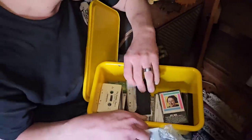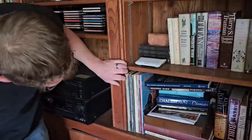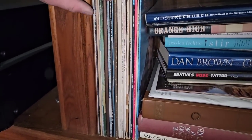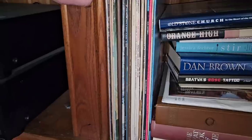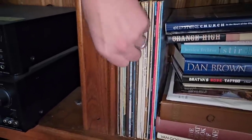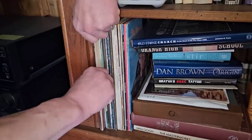Huckleberry Finn by Mark Twain. All kind of literary classics. We got some vintage vinyl down here. Mamas and the Papas, The Young Rascals. So, Temptations. Look at John Denver, Janis Joplin. So, definitely worth a few bucks. Condition will be everything with the records.